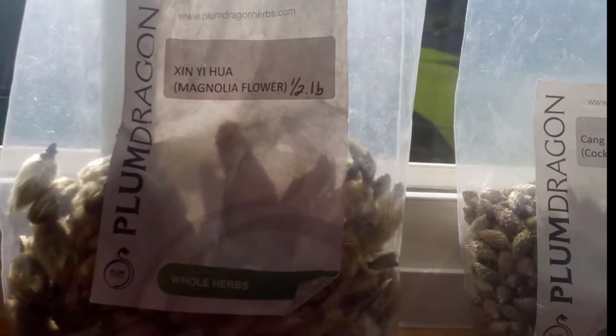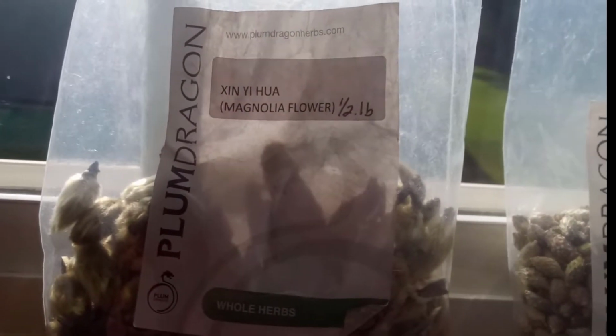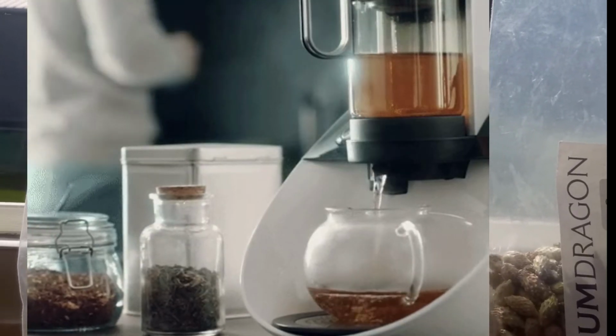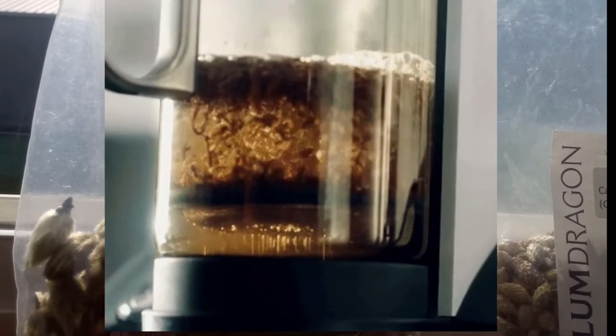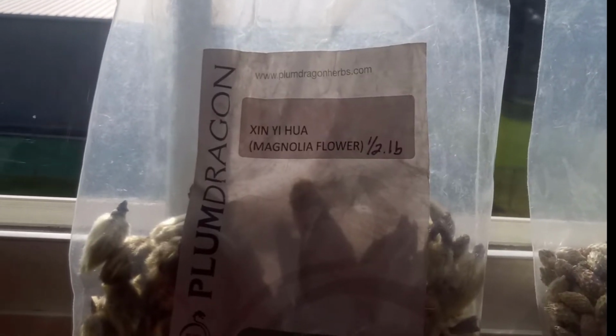So I use these two herbs internally, and I also use them externally. I use them as a nasal rinse. You can use them in a neti pot, and these herbs are for nasal congestion, for sinus issues, and I'm gonna leave more information in the comment section if you want to look them up.